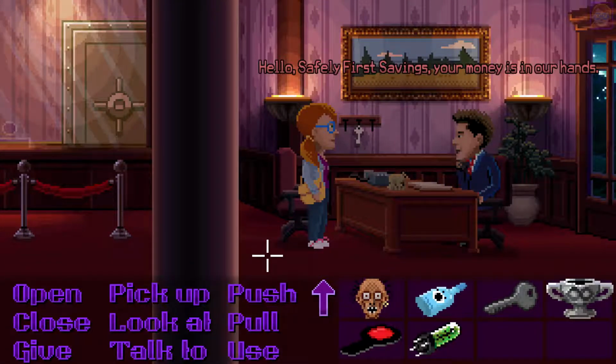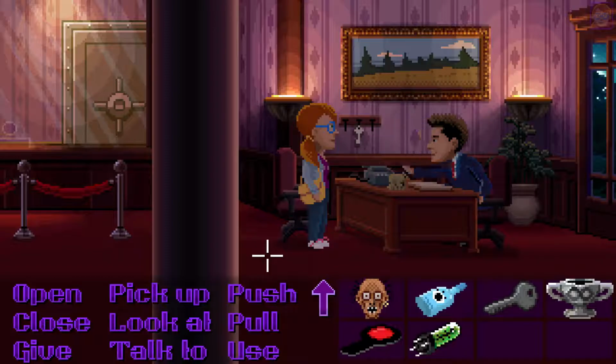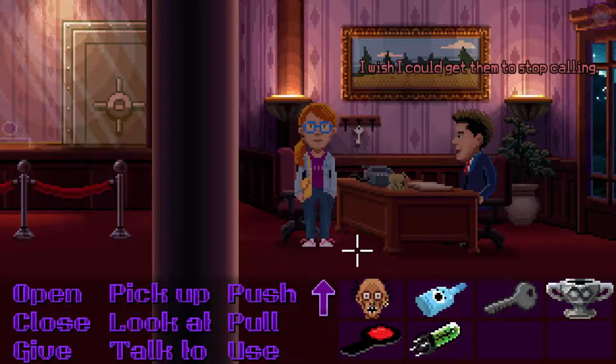Hello, Safely First Savings. Your money is in our hands. What's with all the heavy breathing and moaning? I wish I could get them to stop calling.